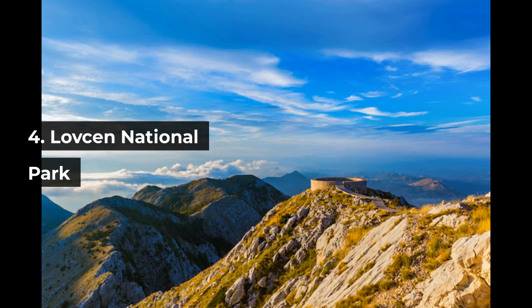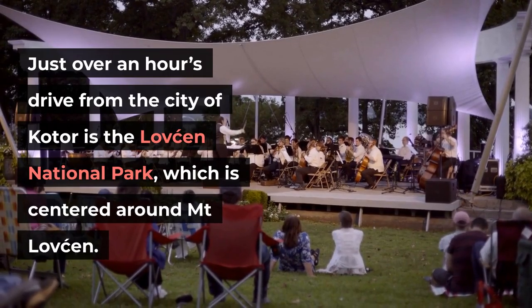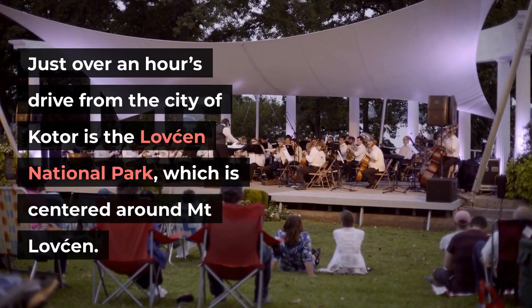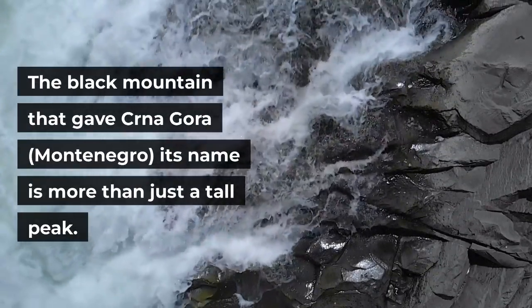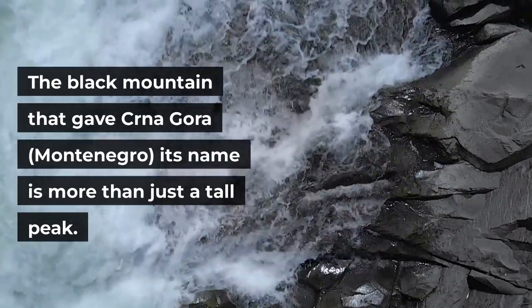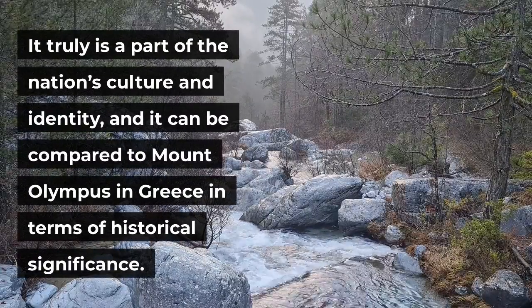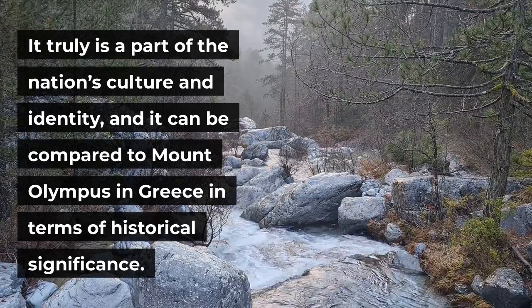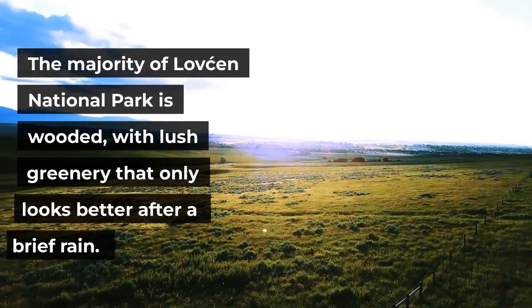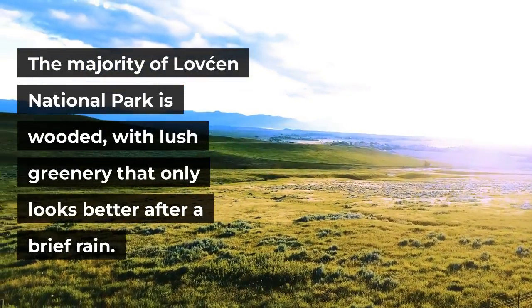4. Lovcen National Park. Just over an hour's drive from the city of Kotor is the Lovcen National Park, which is centered around Mount Lovcen. The black mountain that gave Crna Gora, Montenegro, its name is more than just a tall peak. It truly is a part of the nation's culture and identity, and it can be compared to Mount Olympus in Greece in terms of historical significance. The majority of Lovcen National Park is wooded, with lush greenery that only looks better after a brief rain.